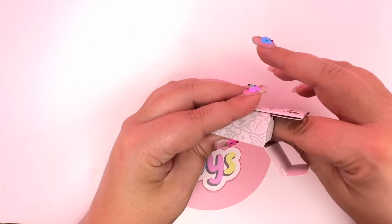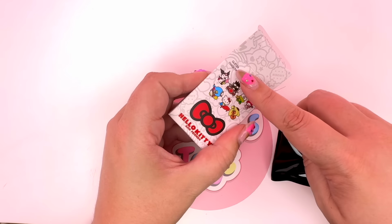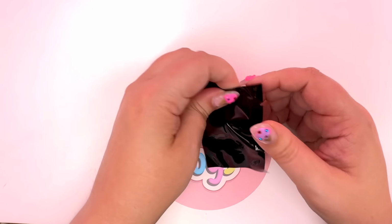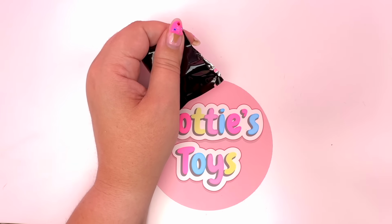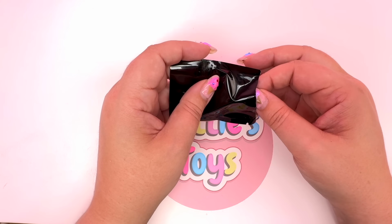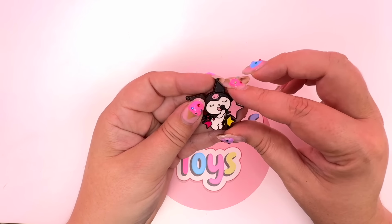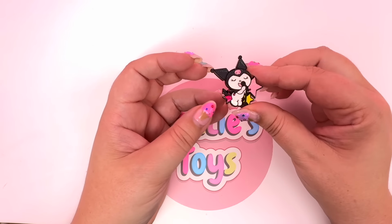All right, let's go ahead and take this out and let's see if we found that glitter chase pin. All right, let's go ahead and move it down just a little bit. Let's go ahead and tear this open. All right, you guys, did we get that glitter chase pin? On the count of three. One, two, three. All right, let's go ahead and flip it up. Oh my gosh, you guys, I think we found it.